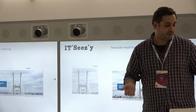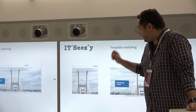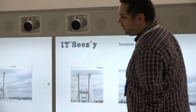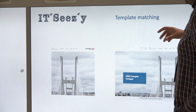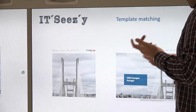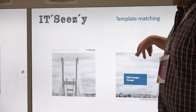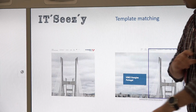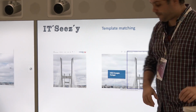And then you have template matching. What template matching will do is check, this is a template, by the way, and this is the image that I want to check. It's going to check if that template, or in this case the globe of this image, exists and where on this image. And it identifies perfectly where it is, or should be.